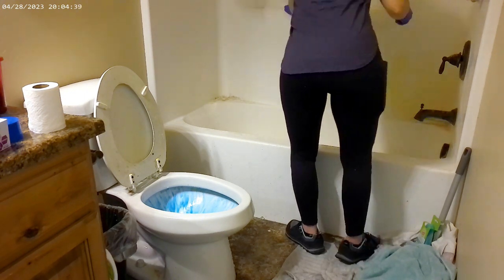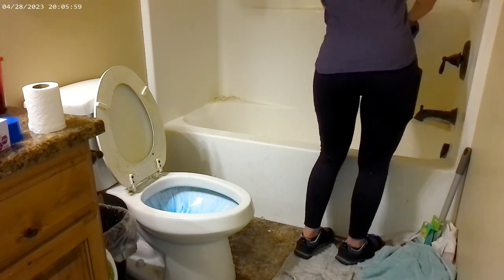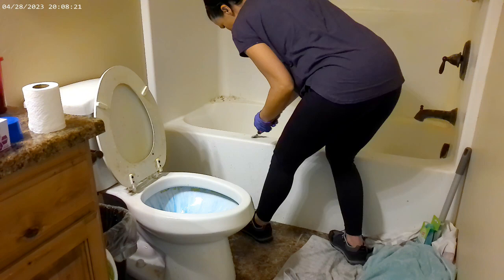Sorry you have to see so much of my butt in these shots. I didn't know how to place the camera where my behind wasn't in it.